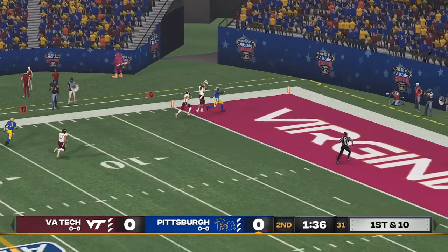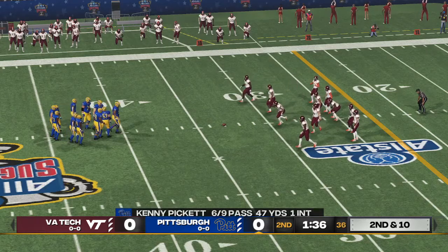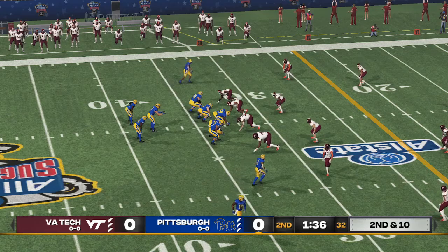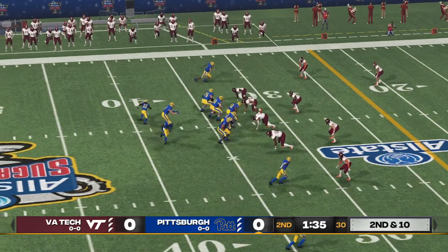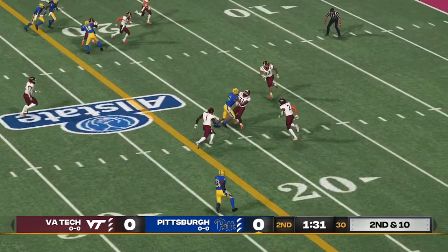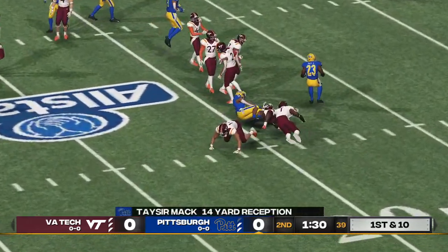This one's going deep to the end zone. Almost intercepted. He tried to force it to a man that wasn't open, and boy, was he lucky it wasn't picked off. He's got to be more careful when throwing the football into the end zone. Receiver, and he's tackled around the 19-yard line.